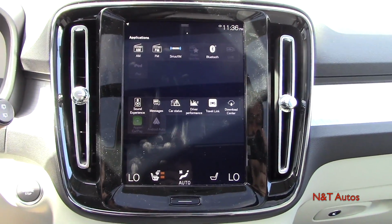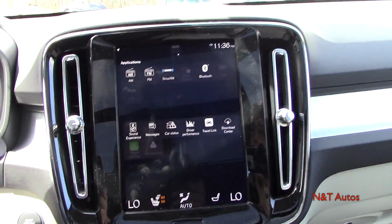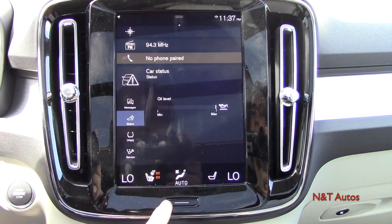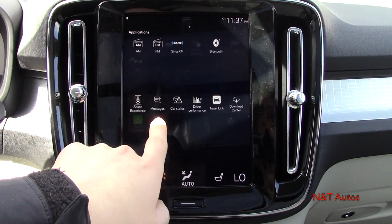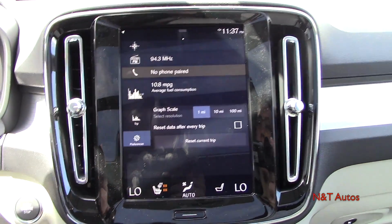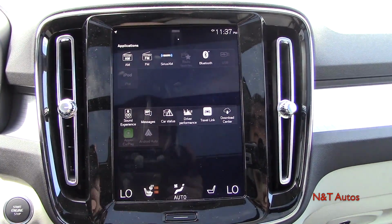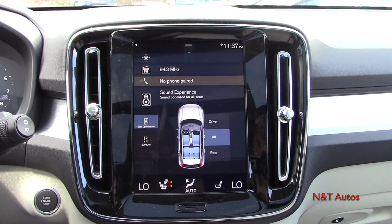Swiping to the right of the main screen, we also have some more settings. All of our applications up here, and then we could have some more settings down here, like our car status. You could check our oil level through here. Messages, just your performance, so miles per gallon and whatnot. You can set different preferences. And then we also have our Apple CarPlay and Android Auto. You can also adjust our sound system here.